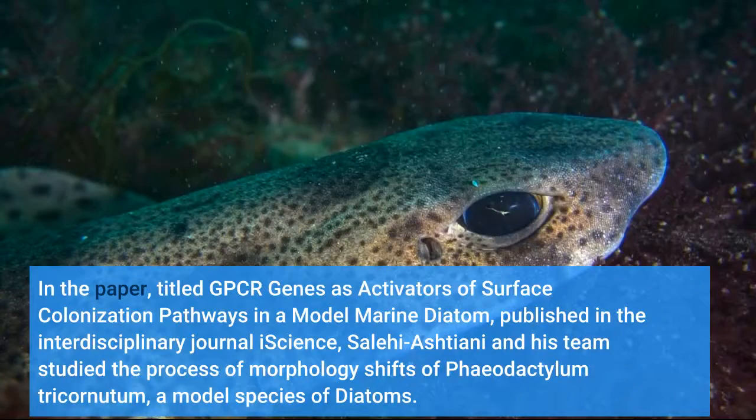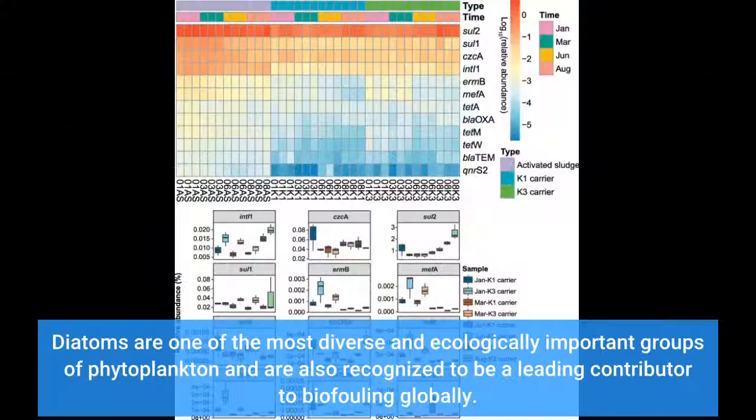In the paper, titled GPCR Genes as Activators of Surface Colonization Pathways in a Model Marine Diatom, published in the interdisciplinary journal iScience, Salehi Ashtiani and his team studied the process of morphology shifts of Phaeodactylum tricornutum, a model species of diatoms. Diatoms are one of the most diverse and ecologically important groups of phytoplankton and are also recognized to be a leading contributor to biofouling globally.